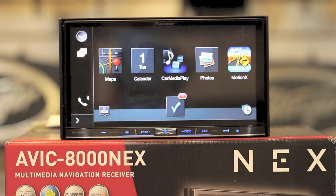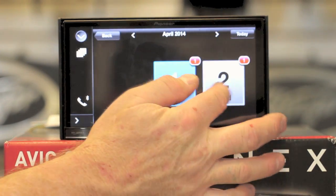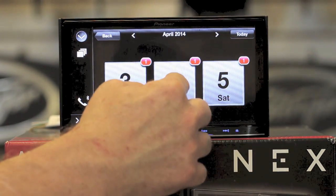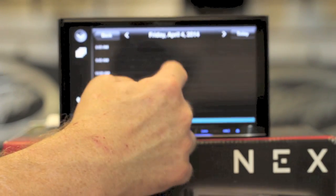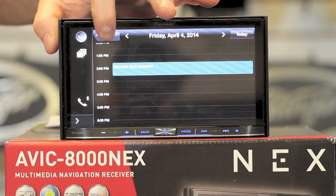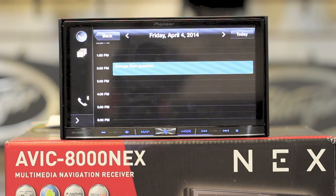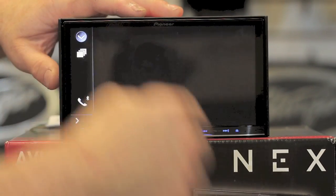Okay, next is calendar. If you're a calendar person, you can check your calendar right on the screen. So let's see what's going on Friday. Apparently I have a real busy day lined up. Oh, look at that. Georgia and Grammy. I don't know what that is, but hey, that's what you get when you have kids. They play with your stuff. All right, so we'll go back and we'll go back again.